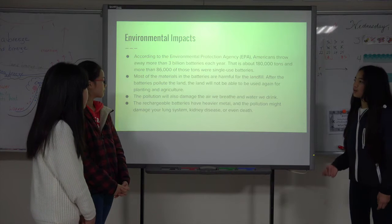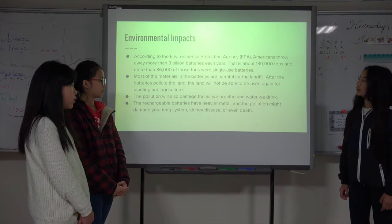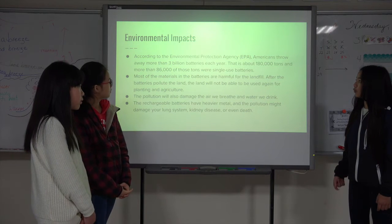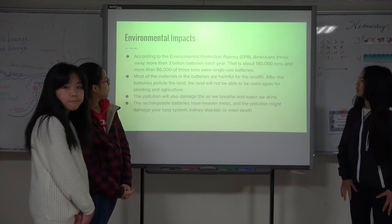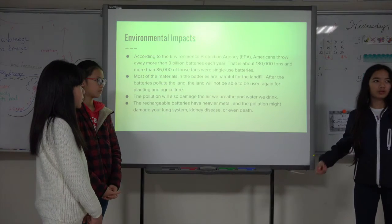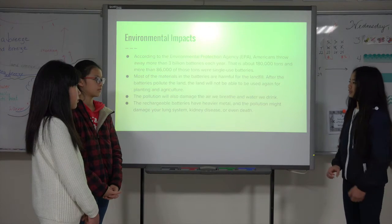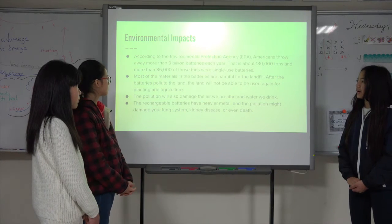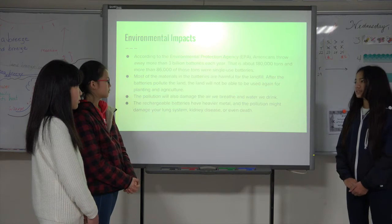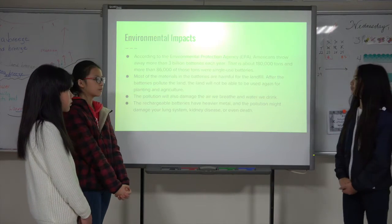It shows that we are making progress, because almost more than half of those tons were reusable ones, and they only threw them away once they'd been reused enough. But it's not good enough. We still need to try harder.